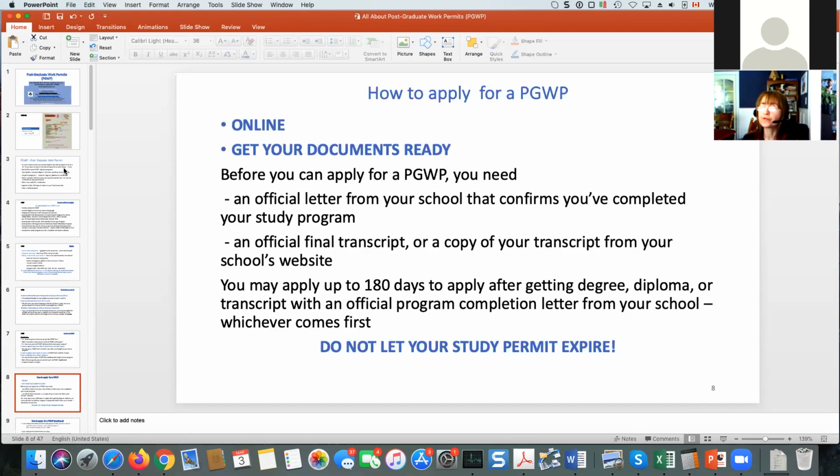Now, how to apply for a postgraduate work permit? The rule since 2019 is you have to apply online. The exemptions for paper-based applications are very few. One of them is if you have a disability that prevents you from applying online.